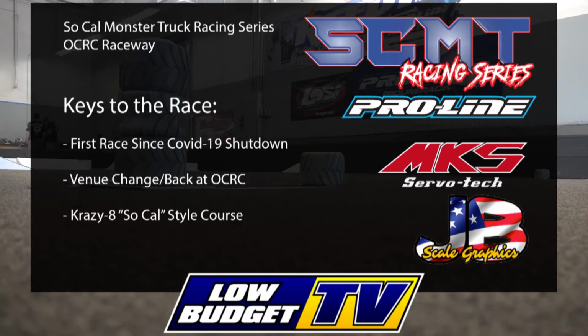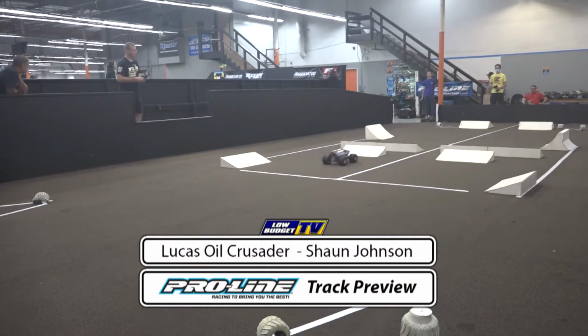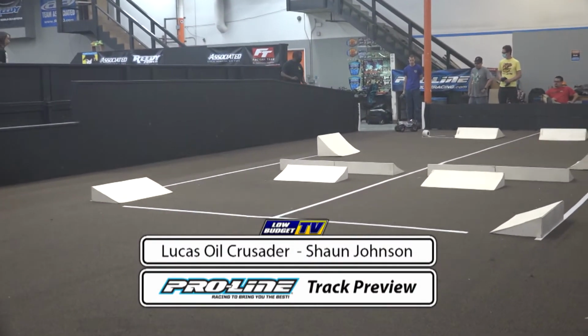As we take a look at the keys to the race, this is the first race since COVID-19, so we're going to see if rust is going to be a factor. There was a venue change. We were supposed to run an outdoor track. Now we're back at OCRC Raceway for the third time in 4 races. And we're going to be running a very difficult Crazy 8 layout as we see a Proline track preview, the Lucas Oil Crusader of Sean Johnson, Tommy.